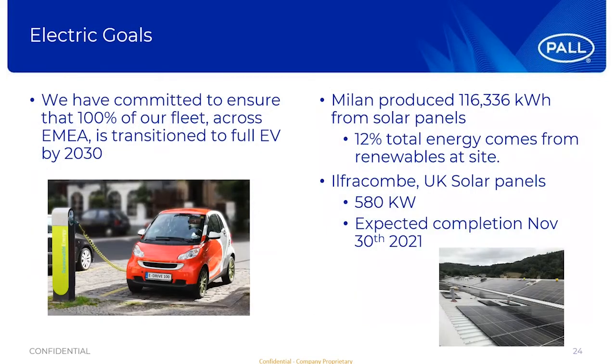So if we look at electric goals as well, the company has ensured that 100% of the fleet across EMEA, so that's the Europe market, is transitioned to fully electric cars by 2030. So all of the vans and the different vehicles that Pall use will be fully electric across Europe. But also, something that's been driven out is the use of electric cars for employees. So we've got different salary sacrifice schemes, different areas where you can get an electric car, which hopefully encourages the use of electric cars rather than what we're using currently.